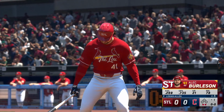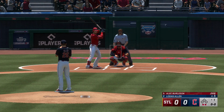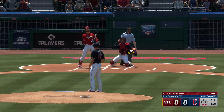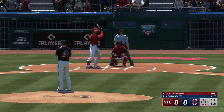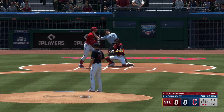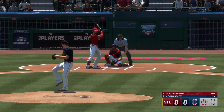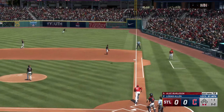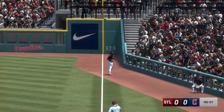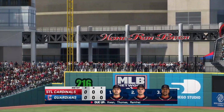Alec Burleson next up for the Cardinals. A changeup missing. 1-0. Right through there for a strike. Swing and a high fly ball down the right field line. Great catch, foul ground up against the wall. We head to the bottom of the first. No score.